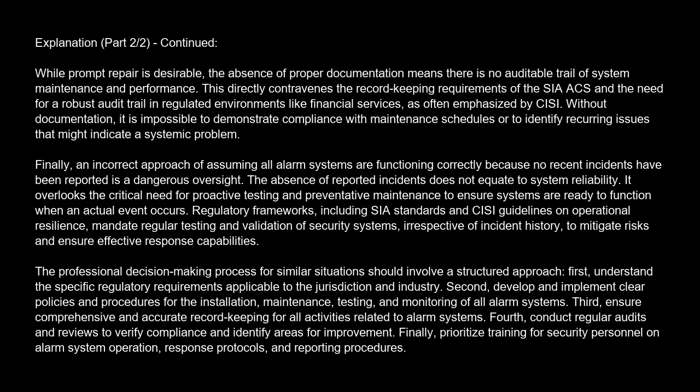Without documentation, it is impossible to demonstrate compliance with maintenance schedules or to identify recurring issues that might indicate a systemic problem. Finally, an incorrect approach of assuming all alarm systems are functioning correctly because no recent incidents have been reported is a dangerous oversight. The absence of reported incidents does not equate to system reliability.